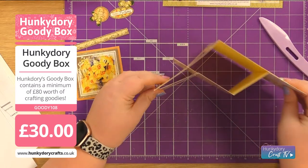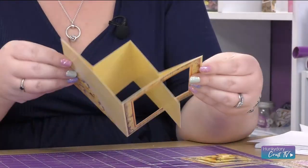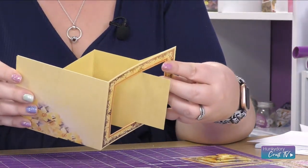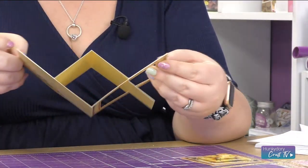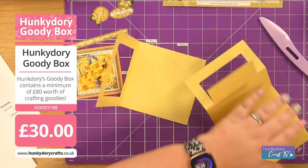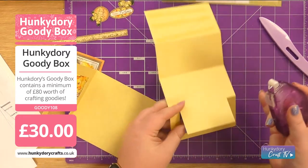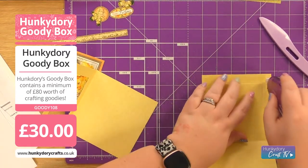So what you essentially are creating is this kind of shape. You can see from the top there, you almost have that kind of square diamond shape in the center. So everything folds flat still, but it gives you that really cool, almost like an accordion effect, isn't it? It's such a cool effect. So let's get this all stuck together. We're going to pop tape onto here, and I'm going to put tape around this frame part here.